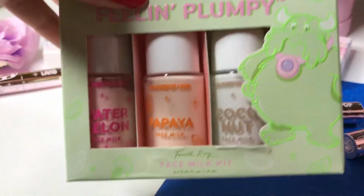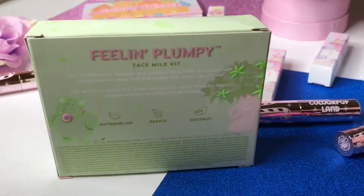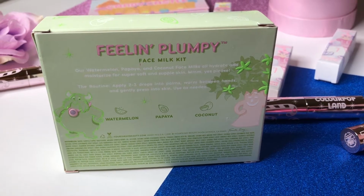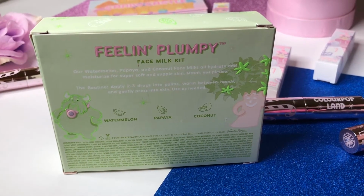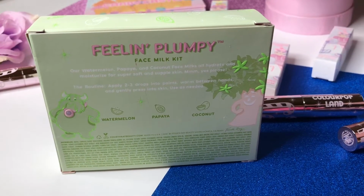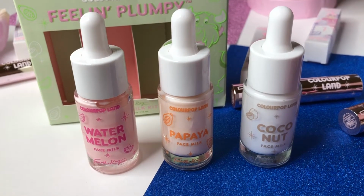Look at that. So let me show you the other side of the box, and it shows you again the different face milks that are inside: watermelon, papaya, and coconut. So let me take them out of the box real quick and show you a closer look at how the packaging of the bottle looks. And then those are the three one more time: watermelon, papaya, and coconut.